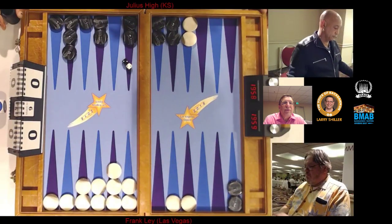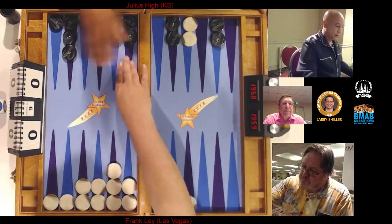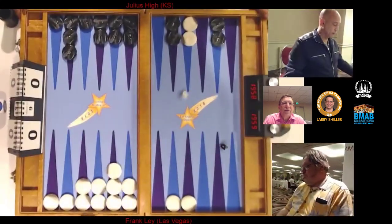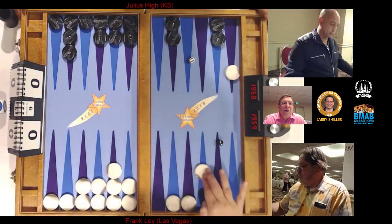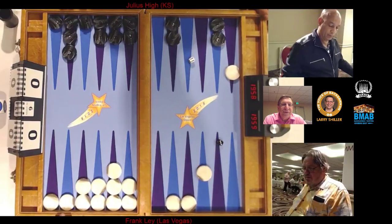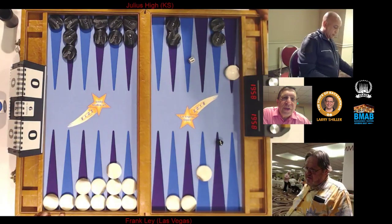Double 2s, very nice roll. Certainly bringing 2 down and 2 in seems like the right play. He's got plenty of time to get past White. Julius is ahead in the race, and Frank is trying to catch up, so he rolls a 6-3. And aside from rolling big, that's his game plan, is to roll big. It's very little contact. And that's his question here. Should he break those 2 checkers? Will it be enough to keep Julius behind him?